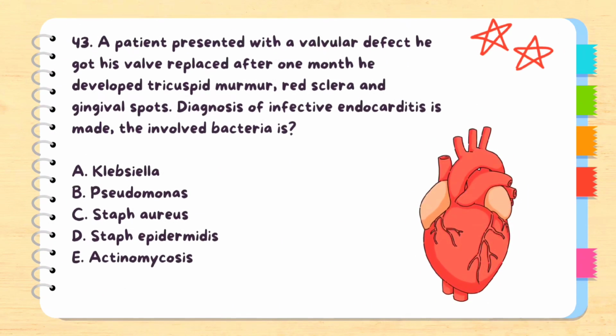A patient presented with a valvular defect. He got his valve replaced. After 1 month he developed tricuspid murmur, red sclera and gingival spots. Diagnosis of infective endocarditis is made. The involved bacteria is?